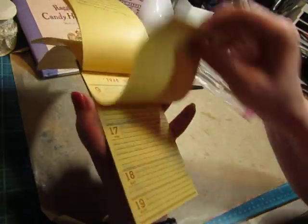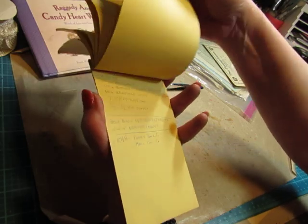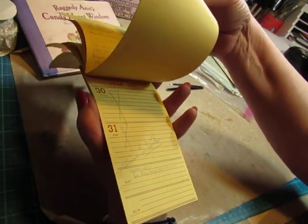Some of them are filled in. A lot of them are. But there are spaces.